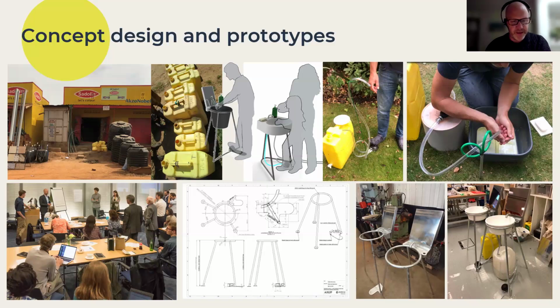On the bottom left, you'll see we had some workshops around different solutions, thinking about the different concepts that were put forward. And in the end, we voted collaboratively on which concepts to take forward. Then the center middle picture is just an example of one of the drawings that we would develop to communicate the design and the parts design with fabricators, with local manufacturers.